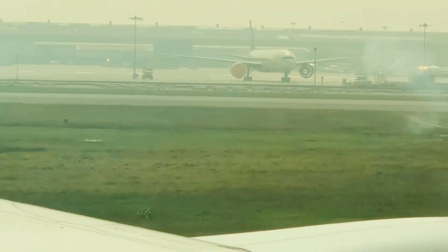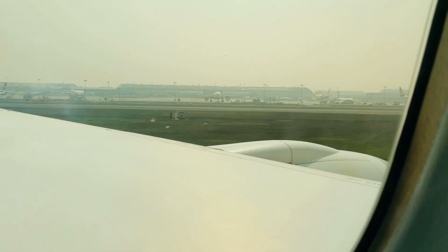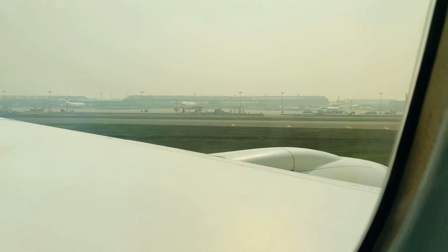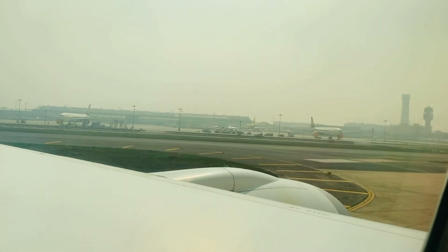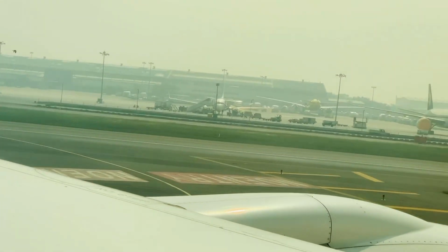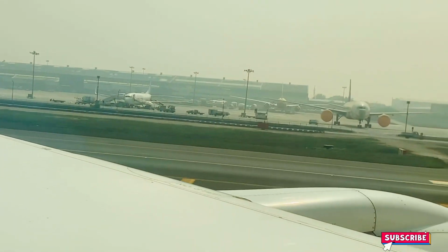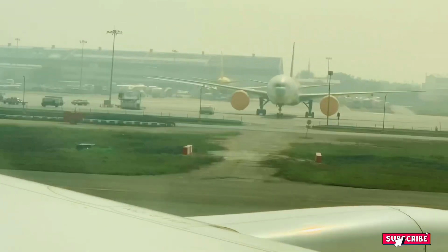So, see the view outside. It's different than before. We can't see the clouds, right? Because we're just low. And it's rolling like before. This time the flight journey was a little bit hectic. We reached Indira Gandhi International Airport at 1:40 p.m. We did the immigration check in Delhi and waited for the next flight.